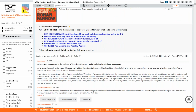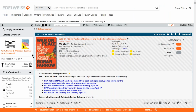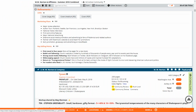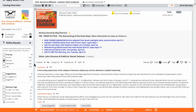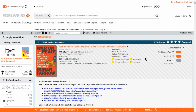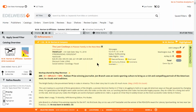So if you just want to see the featured titles, you can do that. And you click it, and then the filters are set. So you're only going to see the titles that Meg has featured in this catalog. So that can be kind of a nice way to do it. Actually, you get the bigger titles out of the way up front, and you can then switch to just the highlighted titles, and highlighted are just a slight level down in the excitement level, basically. You'll see the cover image is going to be a little bit smaller and that sort of stuff.